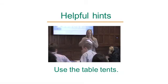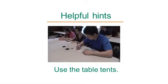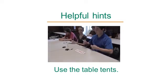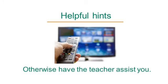Here are a few hints for the classroom. Use the table tents, which can be printed from the learning platform. Using first names makes a connection students appreciate. If a remote control is available to forward the meeting screens, utilize it. If not, you can request that the teacher assists you.